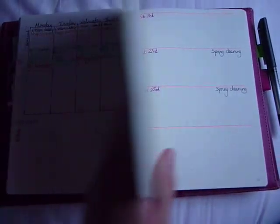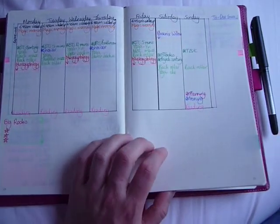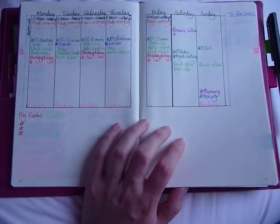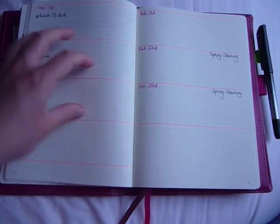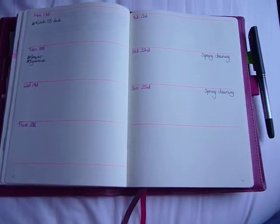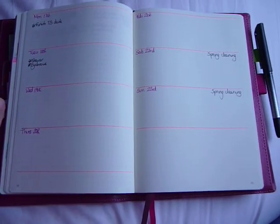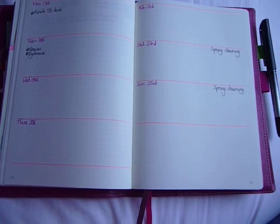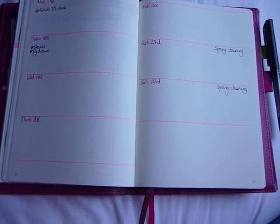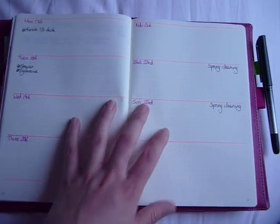I still need to finish my weekly timetable with the sort of stuff I need to do every day in a typical week, and then I will be able to transfer it into here. But I think I'm still going to be using the bullet journal format because now I've got this for forward planning, I can use the bullet journal for dailies. So I've got the flexibility of more space for bullet journaling, but I've got this for forward planning.